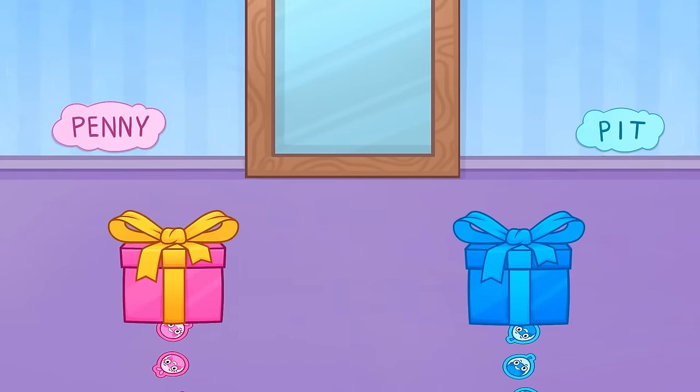Mine! Penny, that's Pit's bike. Okay, my sticker. Then this is mine. The door is mine. Penny wants to play in the pool. That's the bedroom door. Now, our room is mine. This part of the backyard is mine. Pit is very angry. But he has a plan. A Penny sticker.